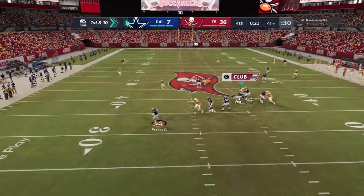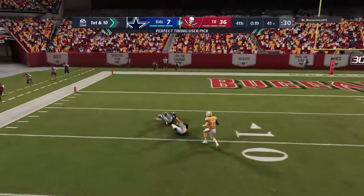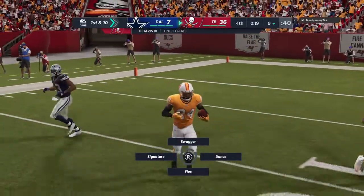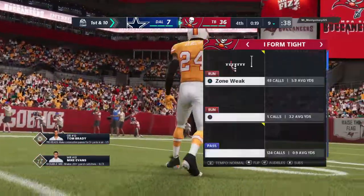Prescott from the gun, out to his left. He's going to let it fly. And now here is another interception. Carlton Davis picks it. For this defense, CD, that's kind of the icing on the cake here as we get to the end of this one.